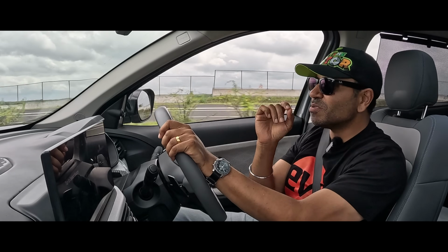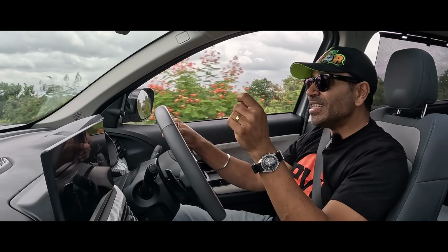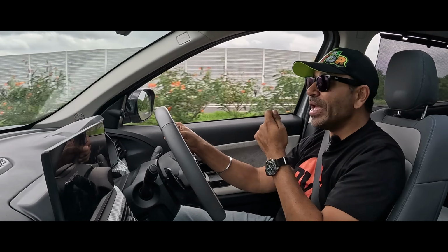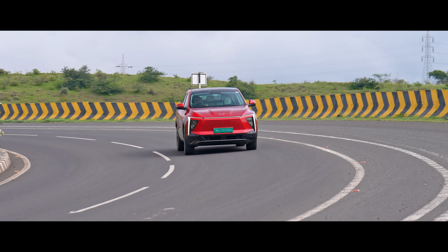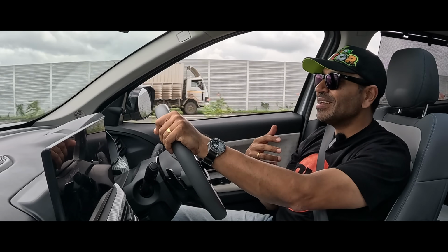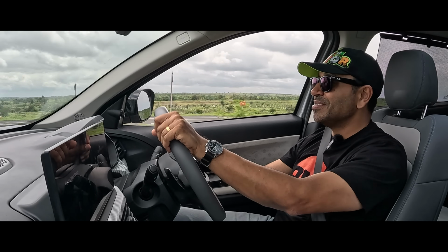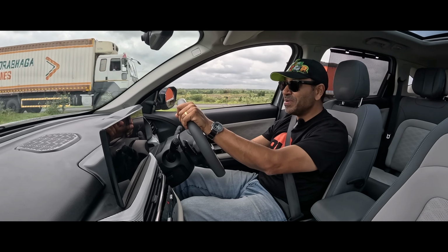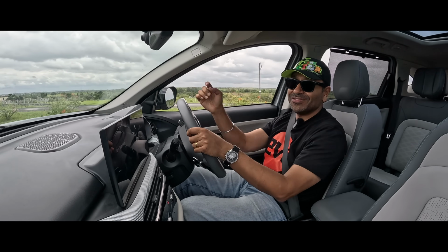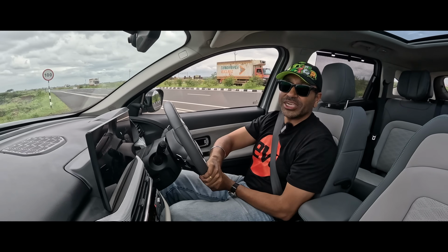Now, if I had to choose purely in terms of driving dynamics, it would be the 9E. And that's purely because of the sophistication and the way it goes around corners. It just feels more involving, it feels happier, and it is more capable around corners than the Harrier. But the Harrier, ride comfort is better, and to sit at the back, well, the Harrier is better. We'll go check that out now.